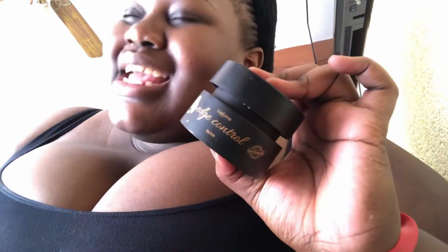Okay guys, I don't know if you're hearing me because there's noise. But I'm gonna start by doing my edges with this edge controller by Shein. It's out of stock and it's perfect, extra strong hold guys. You can sleep and wake up still sweating, it will be here. So I'm gonna do my baby hair. I'm not perfect, I'm trying.